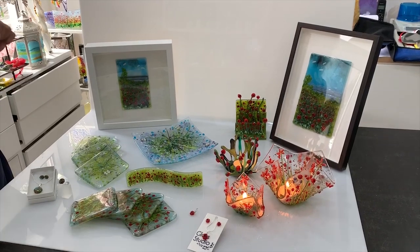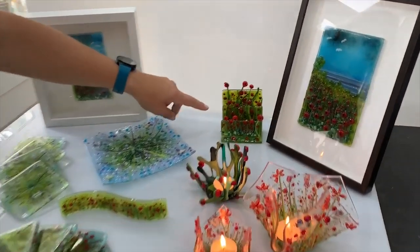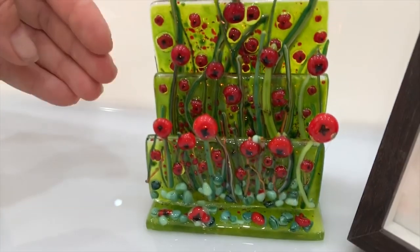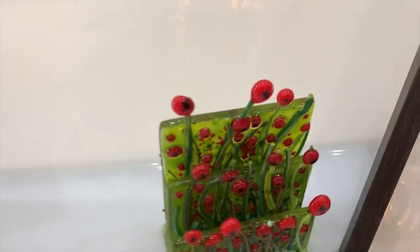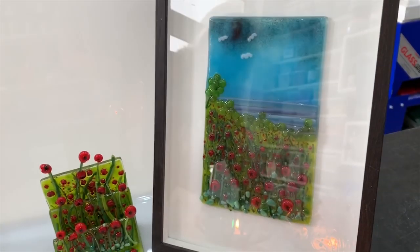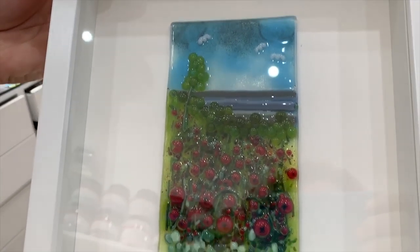So here are all our poppy products we've made. I wanted to show you. We have this one, which is three little bit different bits. You could use this like one of those letter holders where you put different things in between. I quite like it as that, but I also think it's such a pretty little 3D sculpture. It's so cute. And then we've got the frames. It's hard to see them in the frame, but I absolutely love these. I just think they've come out so well and look really beautiful.